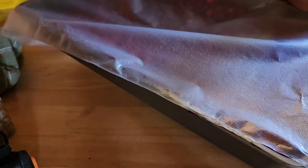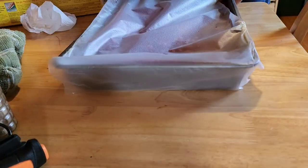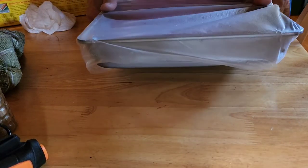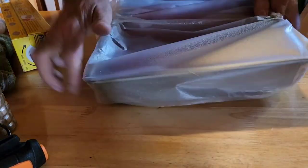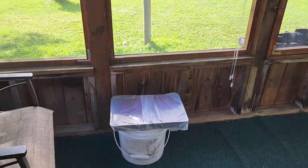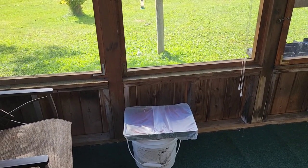Well, this cling doesn't work all that great. Oh, I swear. All right. There they shall set. I'll look at them tomorrow. If I have to look at them the next day, I'll look at them the next day. Soon there will be jelly.